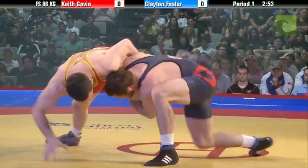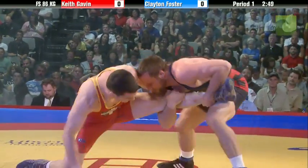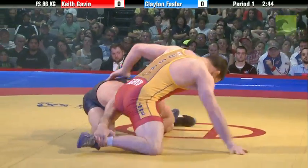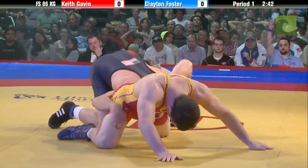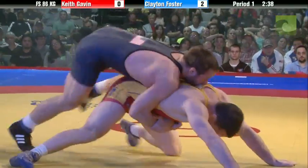Oh, and look at that. It fires off a shot immediately. Gets on a low leg attack. Brings it up to a high single. Flexibility is something that, ooh, look at that, maybe he struggles with a little bit. It's going to be a takedown. Clayton Foster strikes first, goes up 2-0.